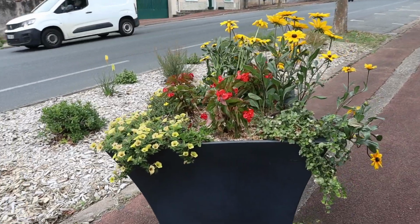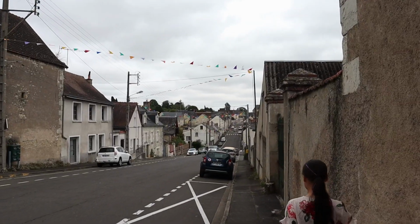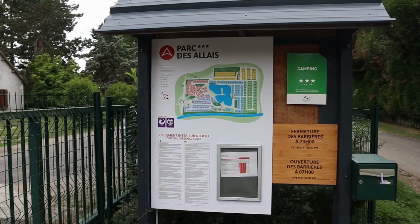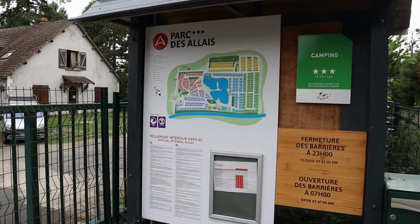So I'm sure this is a section you have been waiting for, which is the tour of the camping park, the LA. So it's 3-star. It looks like at some point it's been 4-star, but we found it really, really good. And we'll give you a little review of the whole site a little bit later on. We'll take you on a tour and see what it's like.